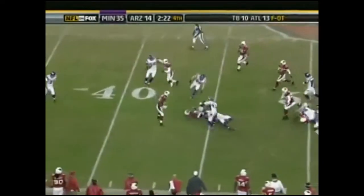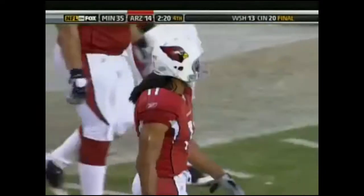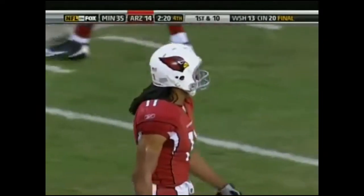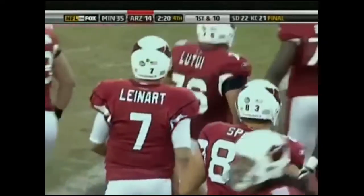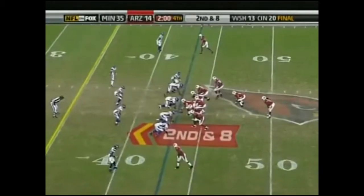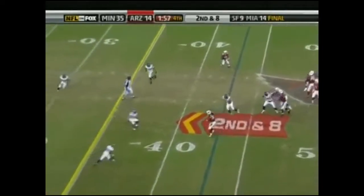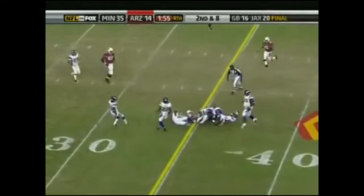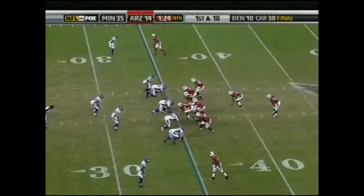Breston makes the catch on the run. And a good return by Steve Breston inside Minnesota territory with 2:20 left. 26-yard return tonight. Matt Leinart finally gets into the game. To 9-5 at the end of the day. Chicago's 8-6. Leinart hits Hightower, and Tim has enough for a first down.